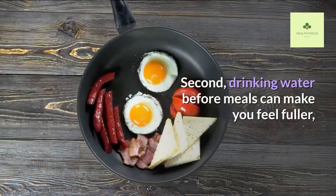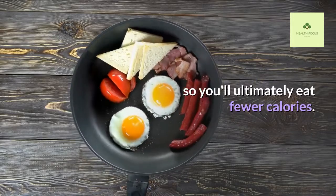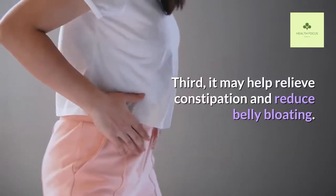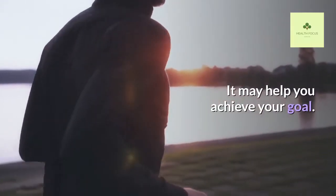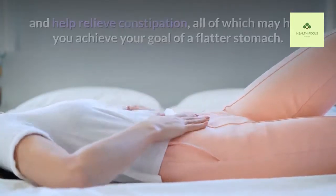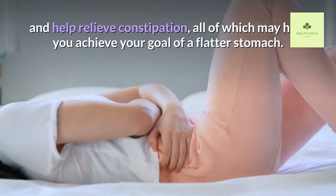Second, drinking water before meals can make you feel fuller, so you'll ultimately eat fewer calories. Third, it may help relieve constipation and reduce belly bloating. Try drinking a large glass of water before each meal. It may help you achieve your goal. Drinking water may increase your metabolic rate, make you feel fuller and help relieve constipation, all of which may help you achieve your goal of a flatter stomach.